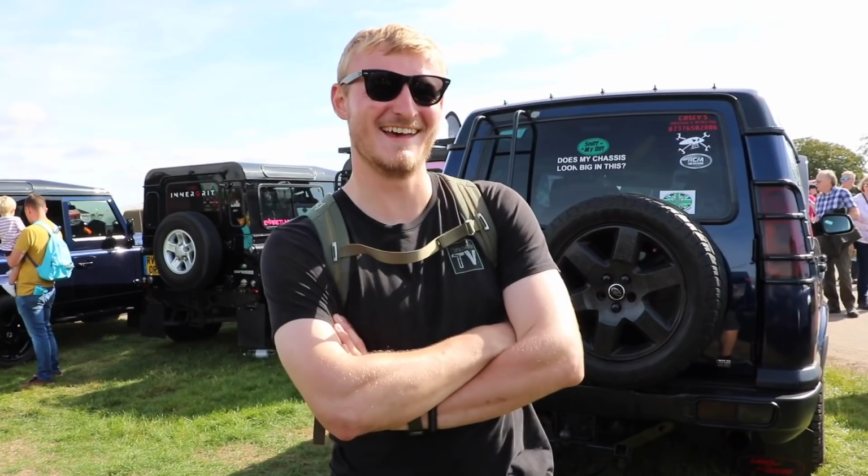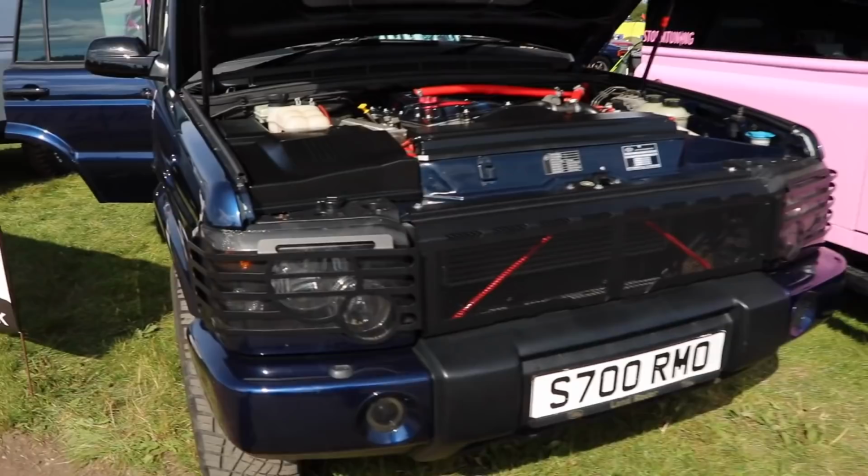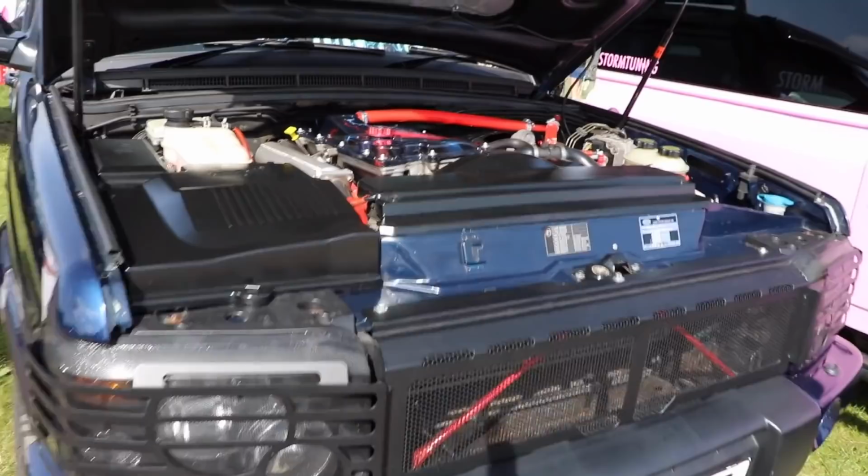So it's great to chat with Chris at the Land Rover Lady stand next year. ORE will have their own stand. But there's some new unique stuff here as well. A bright pink Defender. Really nice disc. I had a quick look at this last year as well. Really nice custom engine cover there. And a few other nice bits around as well.